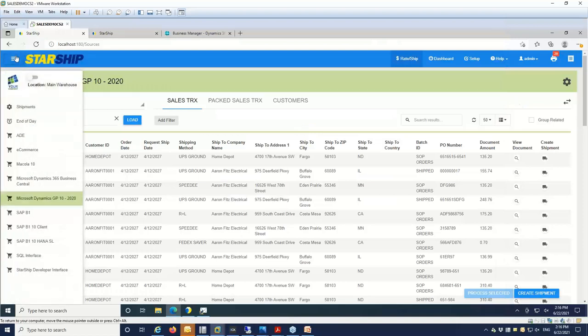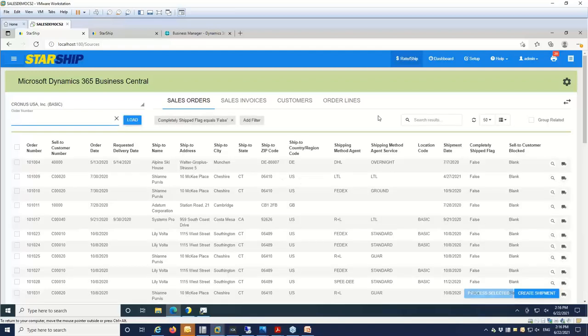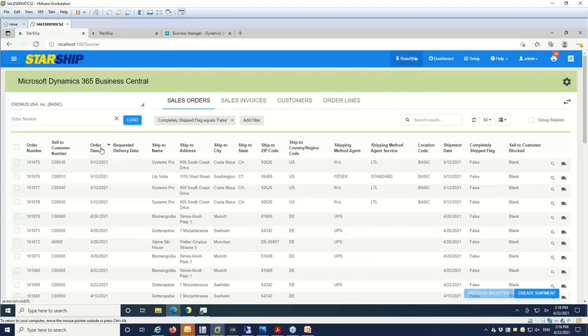That's our GP integration. You can see it's very similar to what we do with ShipGear, with just some additional options. I'm going to switch things over here to Business Central. You can take a look at the latest and greatest with BC here. It's a similar type of workflow to GP, so you're working off of sales transactions. You have orders that have been posted and made available to ship against inside of StarShip. So we'll connect over here. We're going to take you through an LTL order this time.